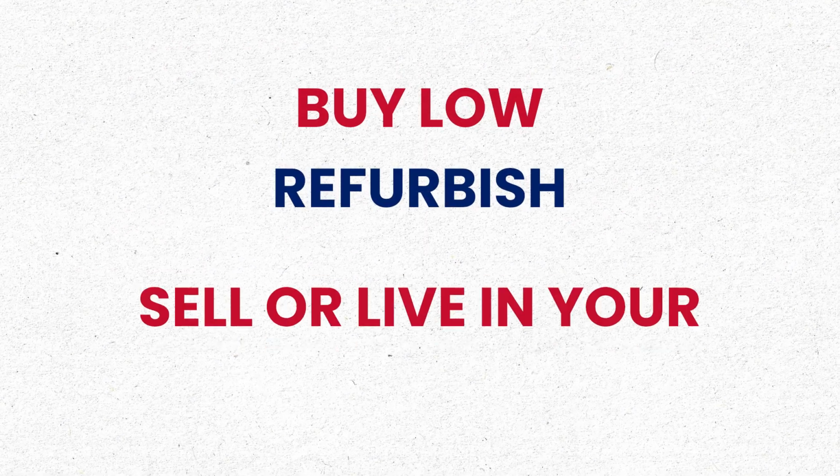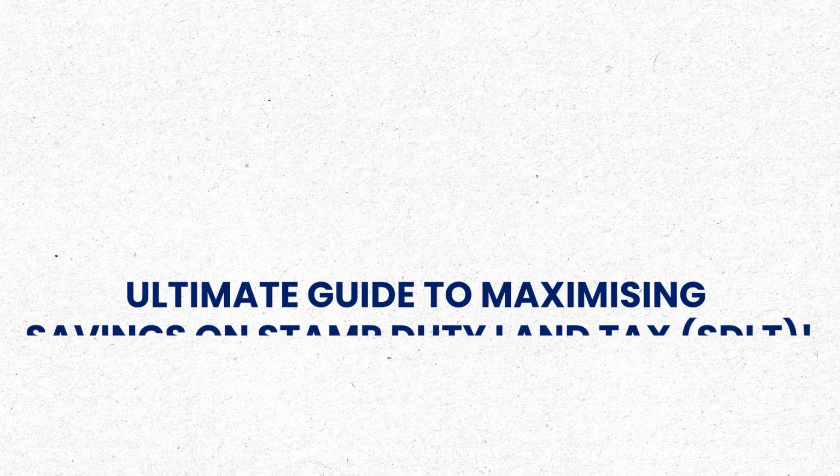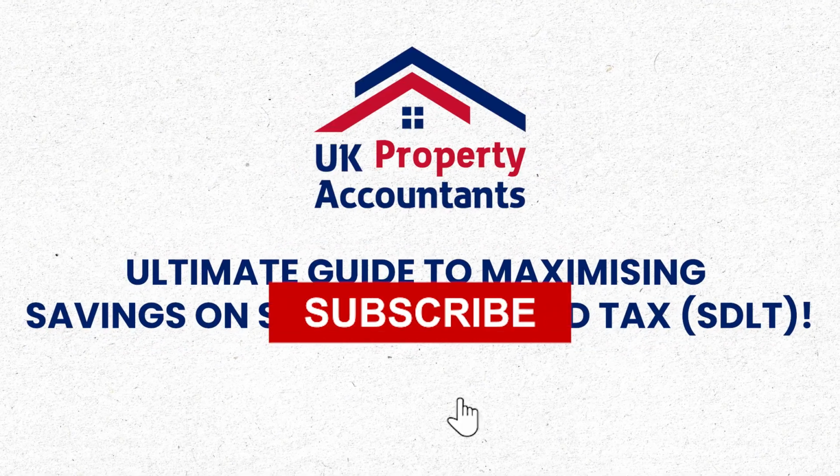Buy low, refurbish, and either sell or live in your transformed property. And there you have it, your ultimate guide to maximizing savings on stamp duty.